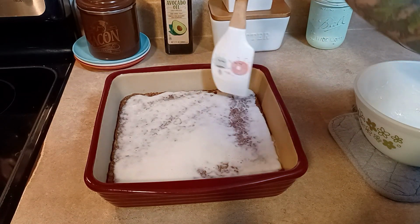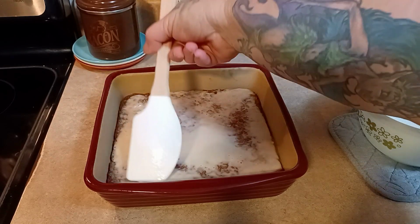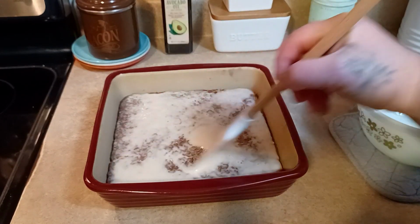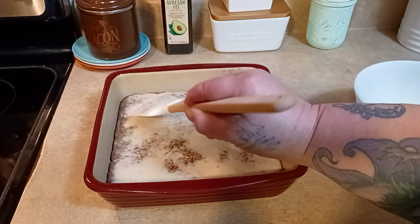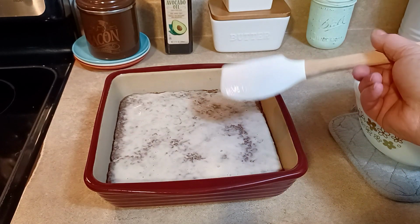I guess if you wanted to have it thick, like a frosting type thing, just don't put as much milk in it. Just add your milk a little at a time. And we're going to let this sit here and soak in for about 20 minutes before we cut it.